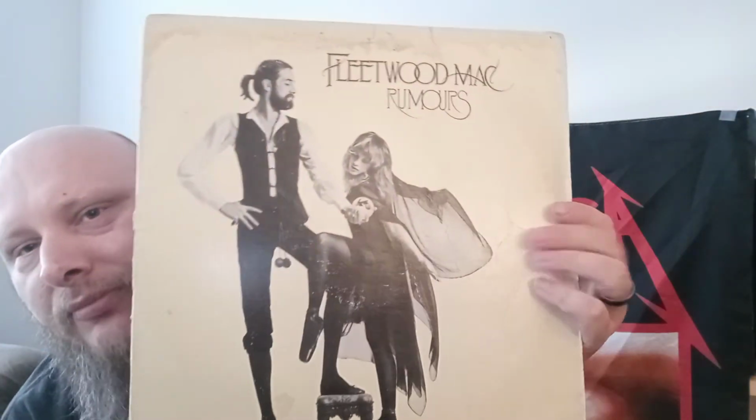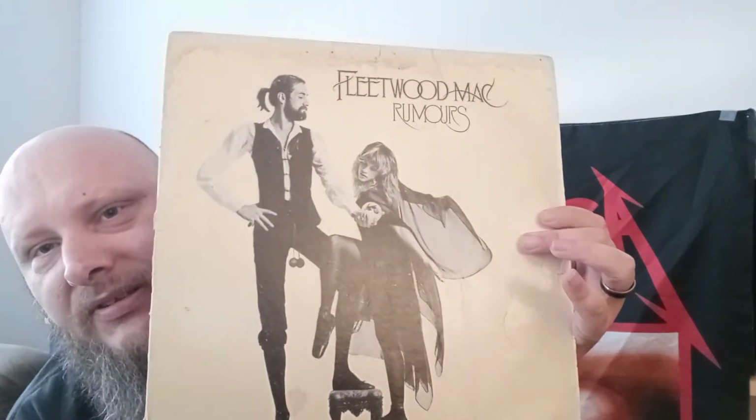I'm not really a huge fan, but Fleetwood Mac, Rumours. Got actually a pretty decent deal on this. Like I said, not a lot of these are in the best condition, but most of what I think I can get just by cleaning. So it doesn't look like a lot of deep scratches or anything. I wouldn't have bought anything like that.